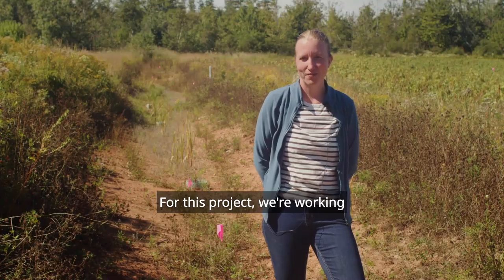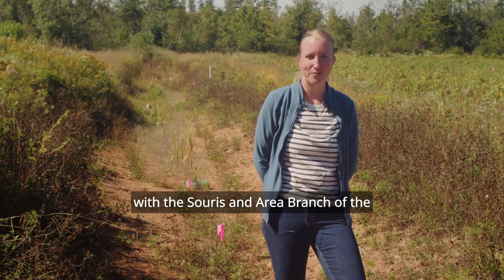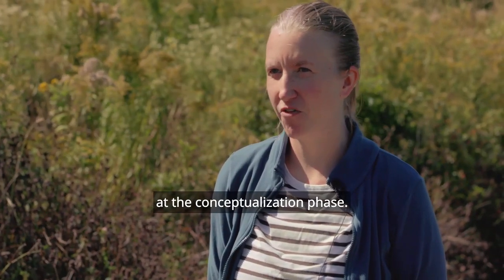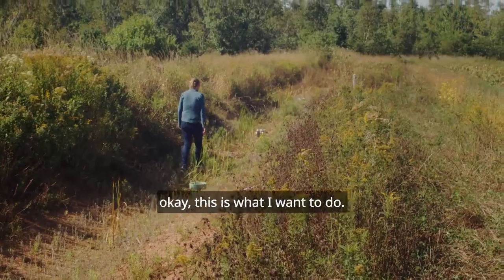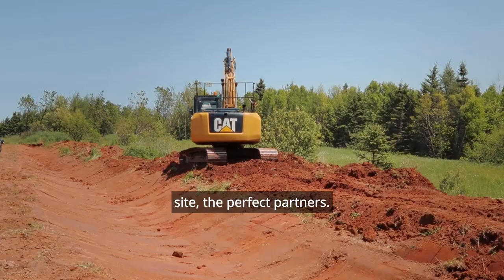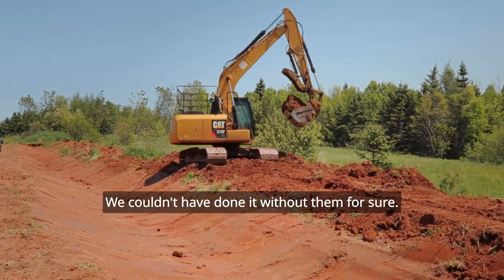For this project, we're working with the Souris and Area Branch of the PEI Wildlife Federation. We worked with them starting at the conceptualization phase. I basically just described to them, okay, this is what I want to do. And then they found the perfect site, the perfect partners. We couldn't have done it without them for sure.